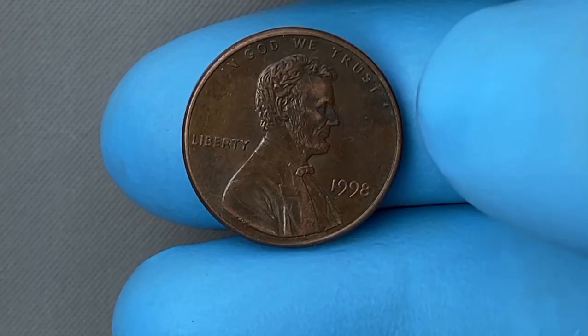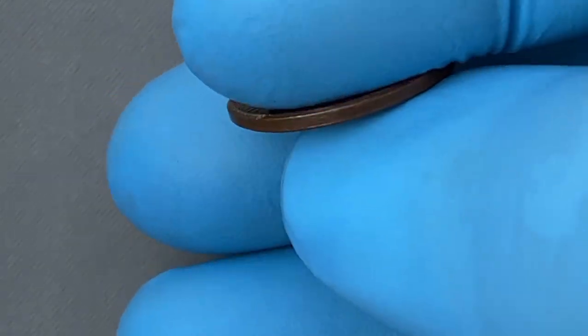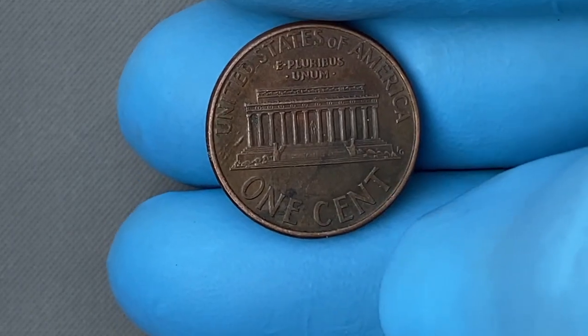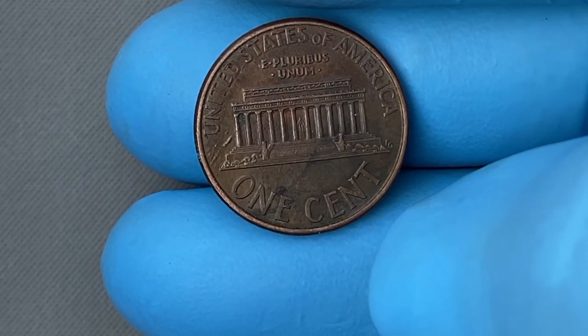And if you're still not sure whether your penny is rare or in top condition, consider having it professionally graded. A coin that receives a high grade from a reputable grading service can fetch much more than an ungraded coin.